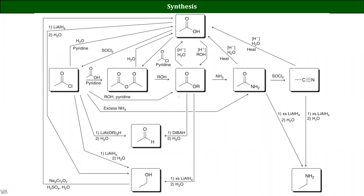All right, so this complicated figure is a synthesis figure.